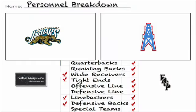Now let's look at the personnel breakdown in this ball game. Defensively, I like what the Jags bring to the table at the linebacking position and in the secondary. I think they match up very well versus Tennessee. Now you look at the Titans, they have the advantage at the quarterback position. Jake Locker is a guy that can do a lot of damage on the flanks. We'll see how this all plays out.